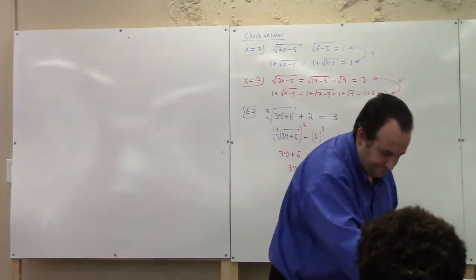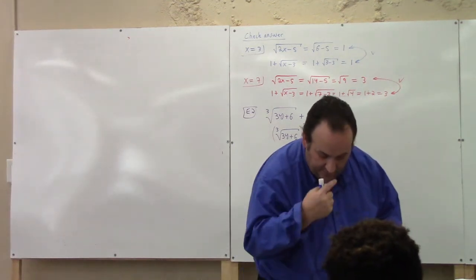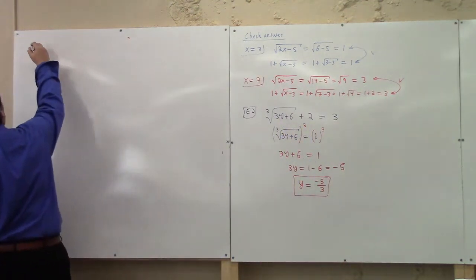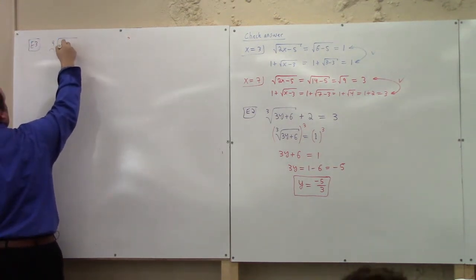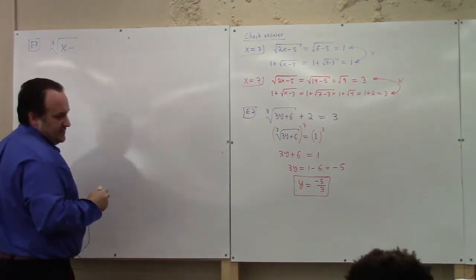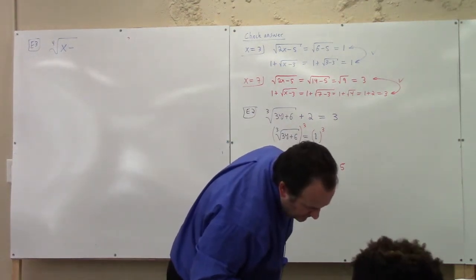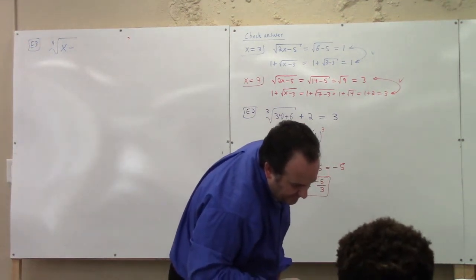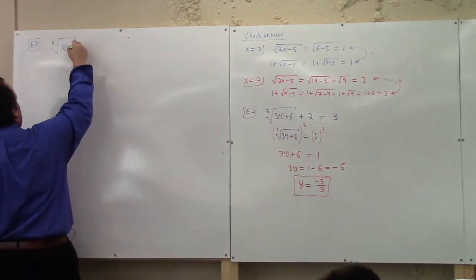Let's see here. Let us look at this problem. So here we have the 4th root of y minus 3 equals 2. Instead of using y, I'm going to use x. X is more fun. I'm trying to pick problems out of your book, you know. Yeah, the 4th root of x plus 3 equals 3. That wasn't the one I said, but it's about the same.